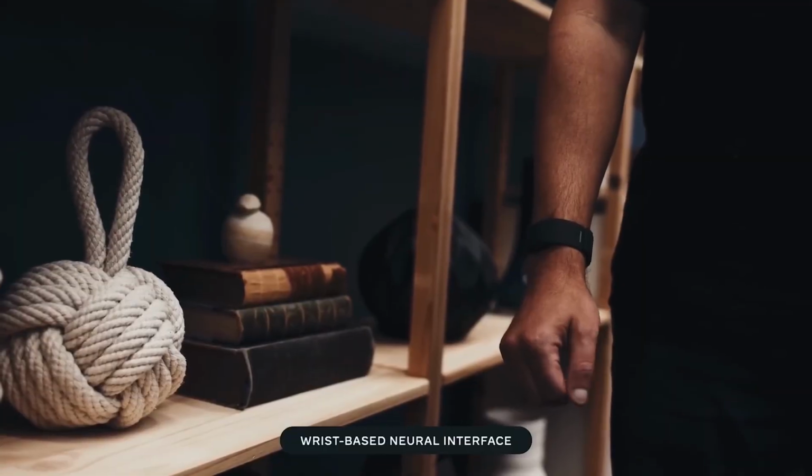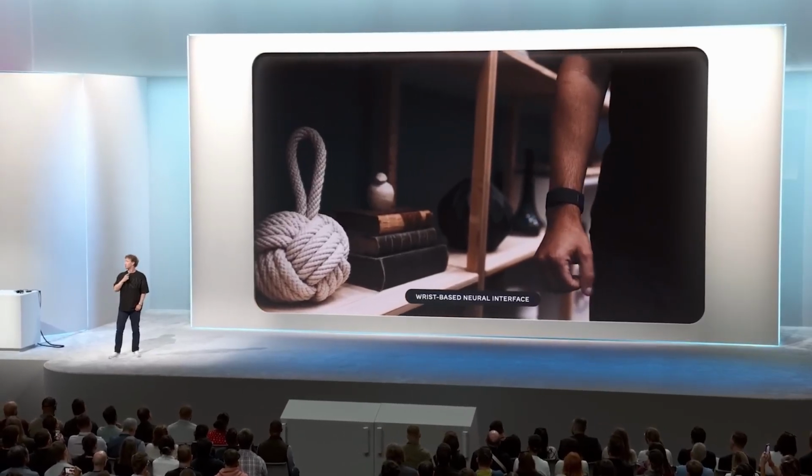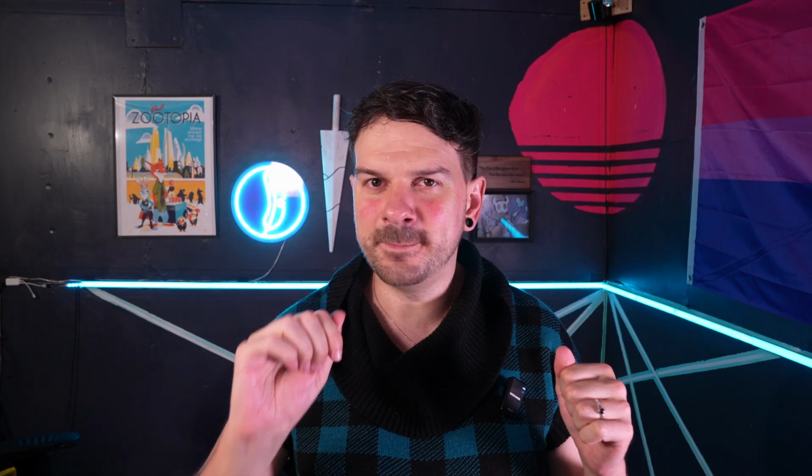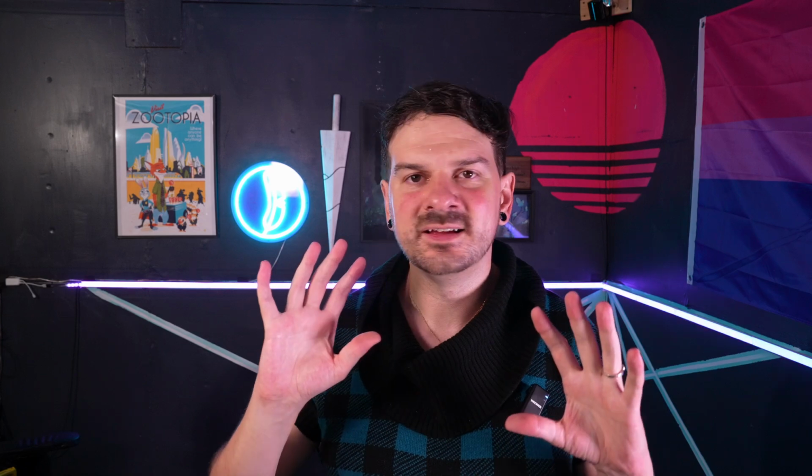Rather, the Orion is controlled by an EMG wristband that came from that technology. And if you don't know why this is so cool, it's the ability to do hand tracking down to like a micro degree. It can sense very, very subtle motions. And it's just really, really cool to see. I'm very, very excited because we'll be able to get really fine-tuned controls.